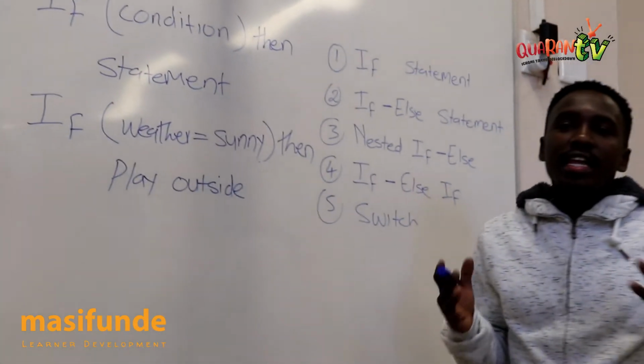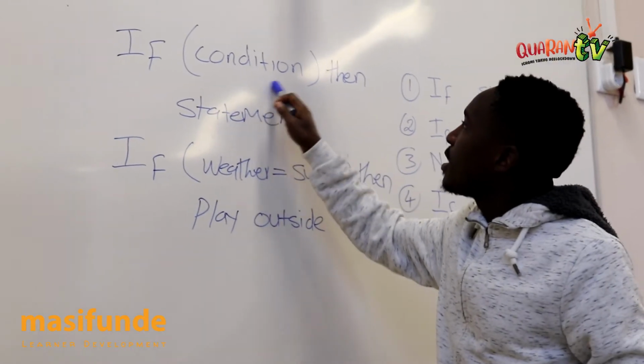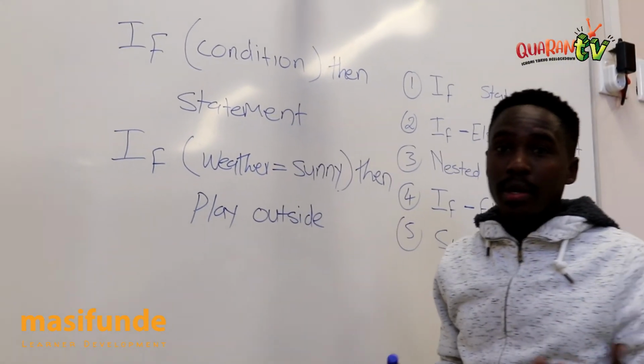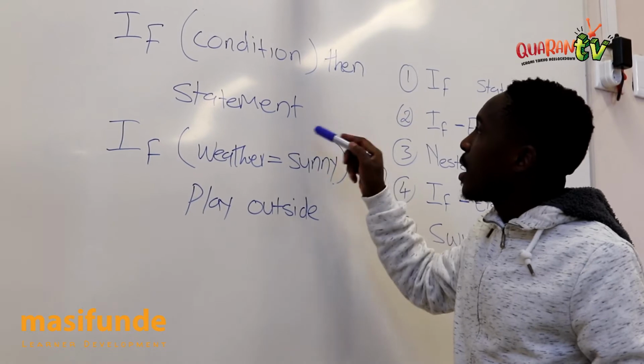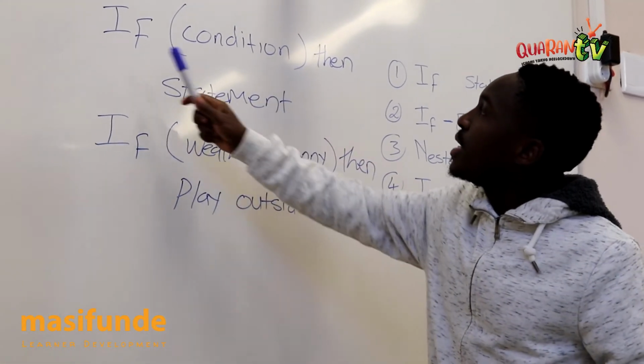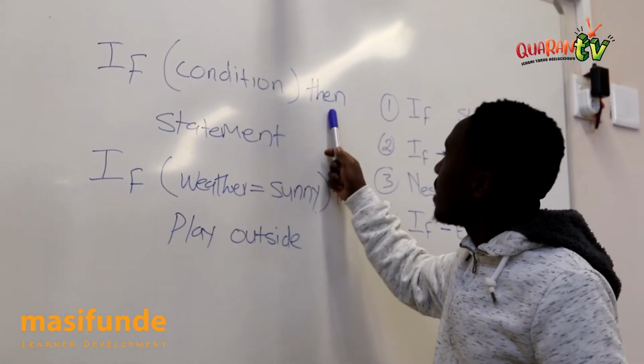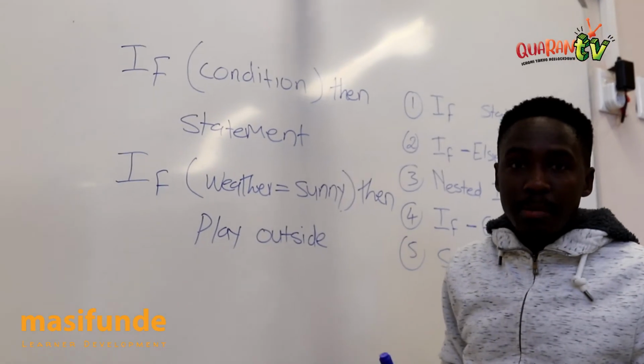So let's start with an if statement. An if statement has to have a condition in order to work. So that condition must be accompanied by a statement. So in this example, we're saying if you put in a condition inside a bracket, then a statement.